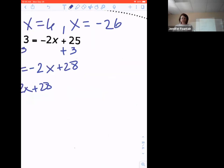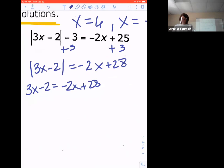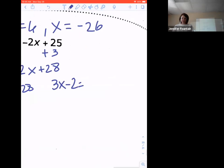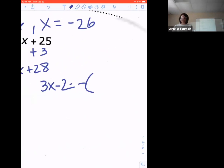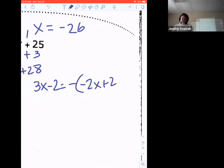What is my next equation going to be? It goes negative 1 and then 3x minus 2 equals, I'm going to have my negative 1, or it's going to be a negative 2 times negative 2x plus 28. Okay. So we've set up our two equations.